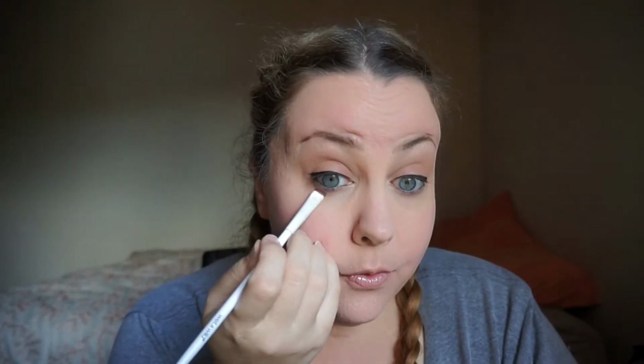So I'm just going to go back in and take this plummy color, which is the Stylin color, and I'm just going to put it under my bottom lash line, and you just want to get as close as possible. And you kind of just want to do like a second liner, I guess.